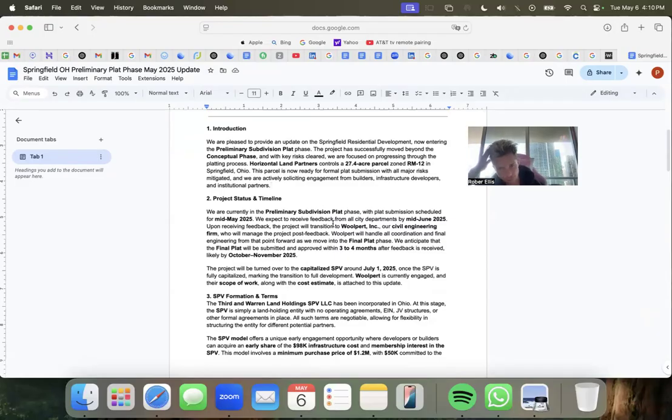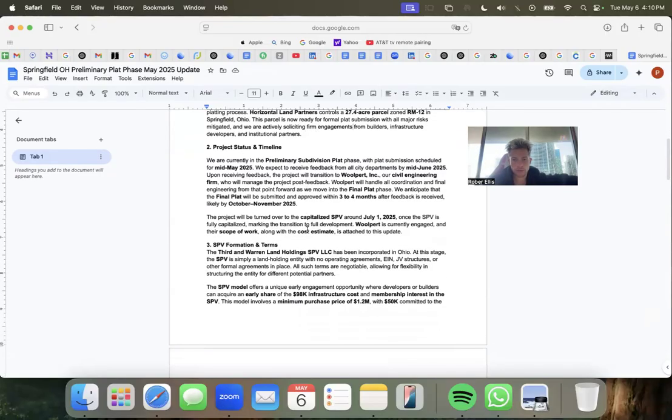This parcel is now ready for formal plat submission with all major risks mitigated, and we are actively soliciting firm engagements from builders, infrastructure developers, and institutional level partners. We are currently in the preliminary subdivision plat phase with plat submission scheduled for mid-May. We expect to receive feedback on all city departments by mid-June. Upon receiving feedback, the project will transition to Woolpert, our civil engineering firm, who will manage the project post-feedback.